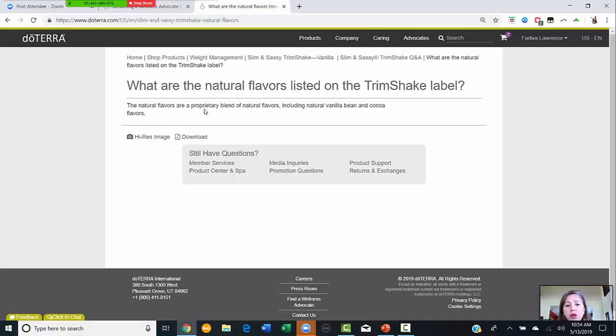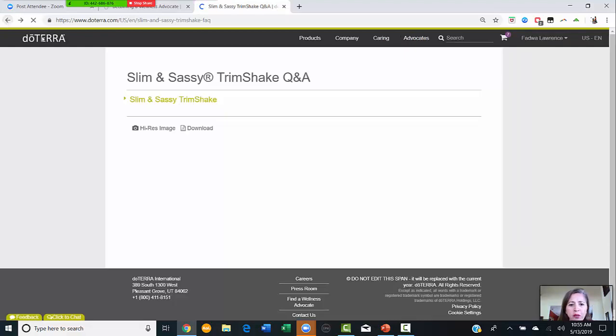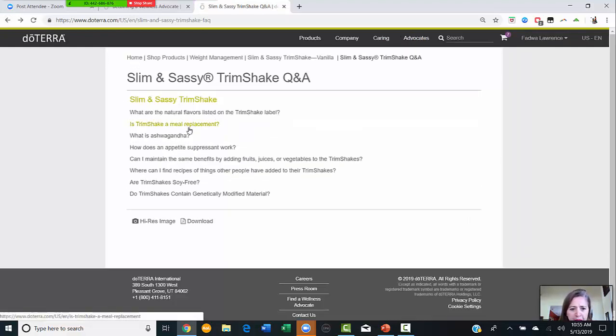Okay, I do know that they have a lot of proprietorship that they did not disclose on Slim and Sassy, just because there's a big competitor that has a product that supposedly helps people lose weight easily, but it's hurting the stomachs. And doTERRA created a proprietary blend that they did not disclose in order to keep that patent on it. So anyway, let me keep going.